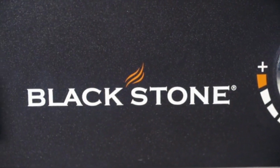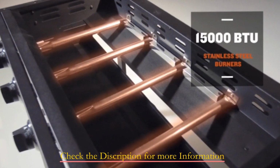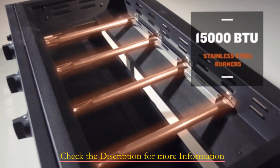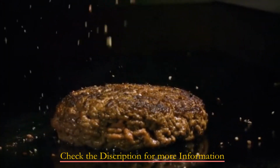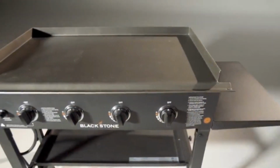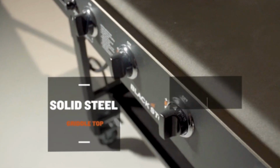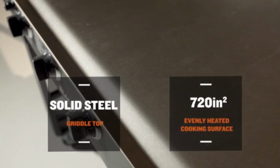It even includes convenient bottom and side shelves for food storage and prep. Achieve precision cooking with 4 independently controlled 15,000 BTU stainless steel burners, totaling 60,000 BTUs. You have full control over heat zones from low to high, offering versatile cooking options. Plus, it runs on propane, compatible with a standard 20 pound tank, neatly stored under the left side shelf.